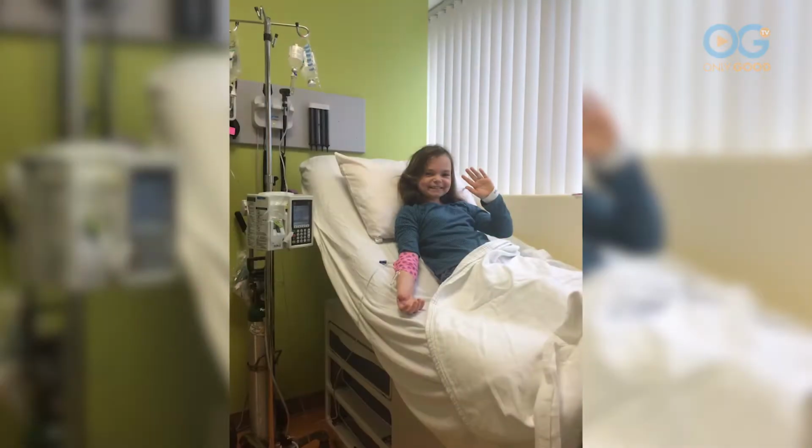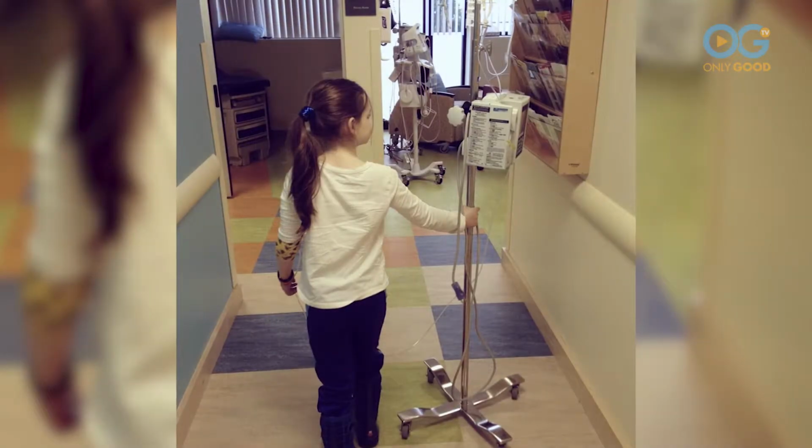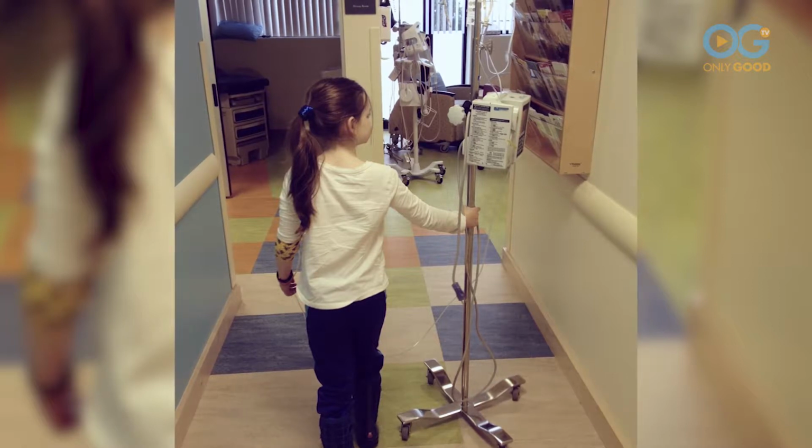I invented Medi Teddy because, especially when I was getting my first few IVs, the most intimidating thing for me was the big bag of medicine, and I wanted to come up with a friendly way to hide it.